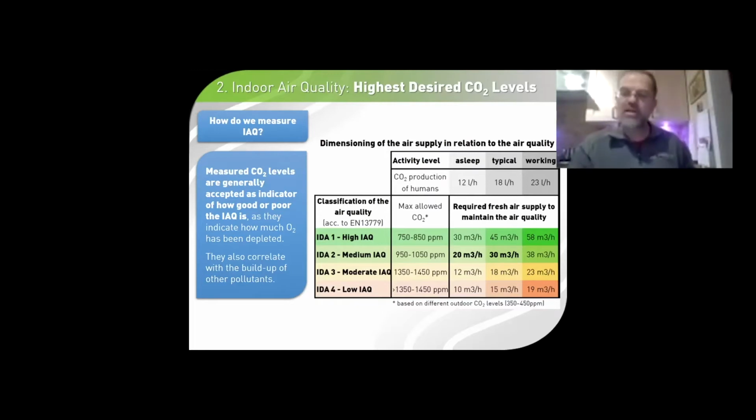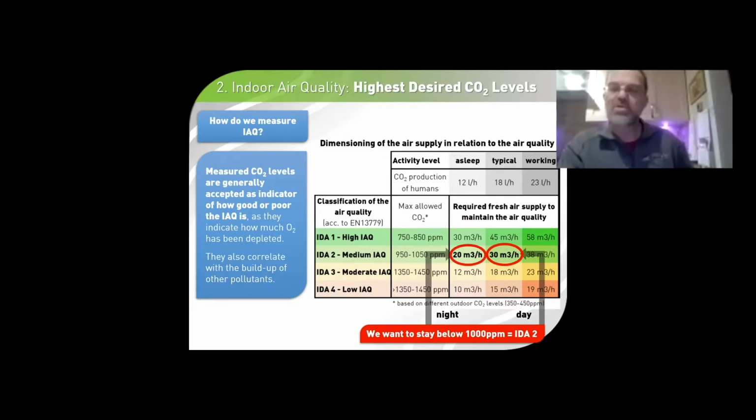During the day, typically, we need about 30 cubic meters per hour of fresh air. During the night, typically about 20 cubic meters per hour to keep the air fresh. So this rule, 20-30 cubic meter per hour, that should really be in the mind of everybody who deals with the specification of ventilation systems.